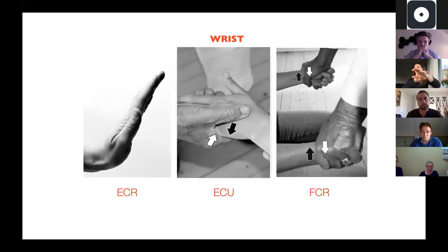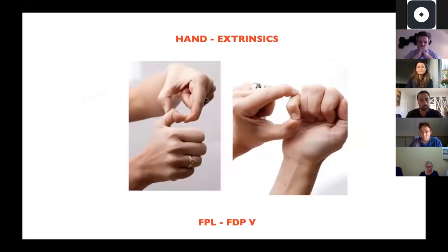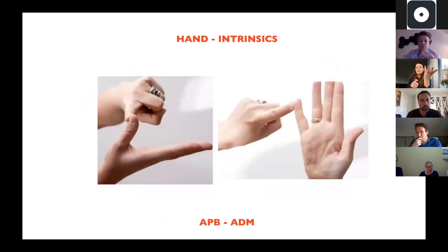Done with the elbow, we move to the wrist. We'll look at wrist extension, wrist ulnar deviation, complete ulnar deviation, and wrist flexion. We move down to the hand. We start by looking at the hand extrinsics, the FPL and the FDP5, and we'll look at the hand intrinsics, the APB and the ADM.